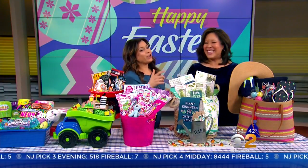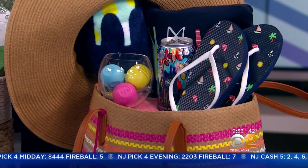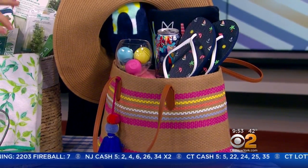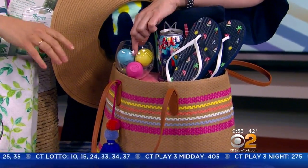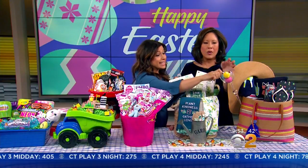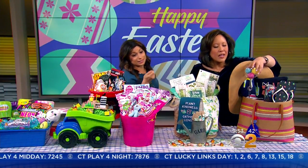All right, let's talk summer. This is a nice spring break basket. I have a tote filled up with flip-flops, a towel, and a sun hat. Instead of eggs, I have the little Eos balms. Yes, these little guys, they're really fun. And this is actually a beach glass, so you can stake it into the sand. It's acrylic plastic, so it's not going to break.